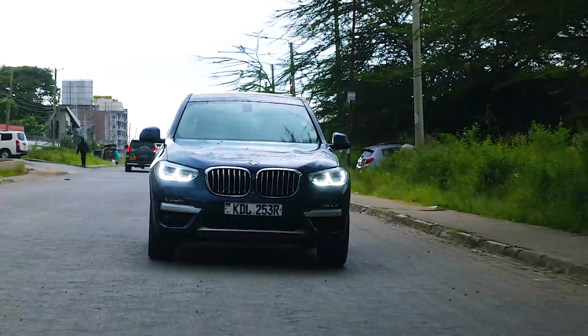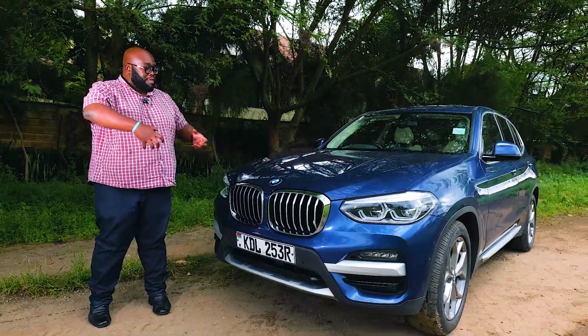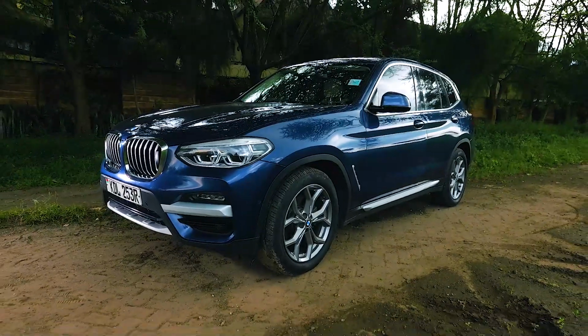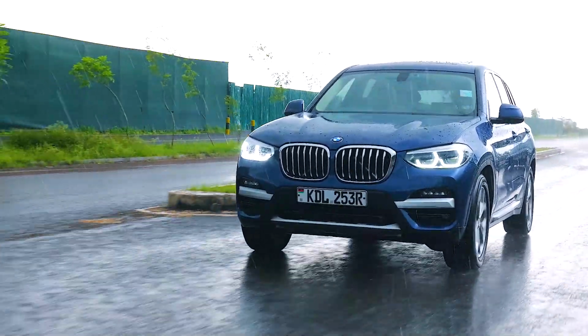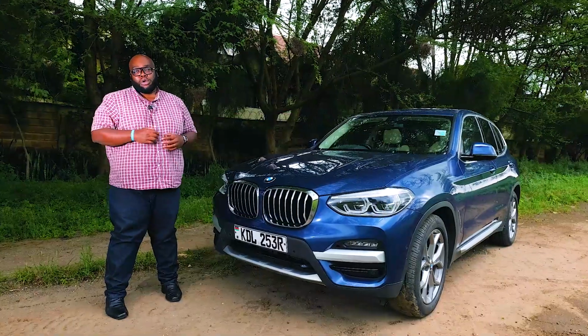If you're going to Nyeri at night, the visibility on that road, you're going to see it quite well in the BMW X3. I love the bold design, you can see the butchness, the curvature on the bumper gives this car some butch look. And of course, the windscreen is rigged to give you maximum aero efficiency and aids in fuel consumption.